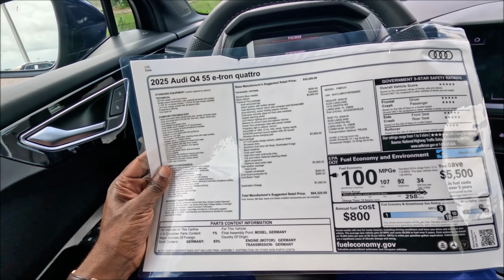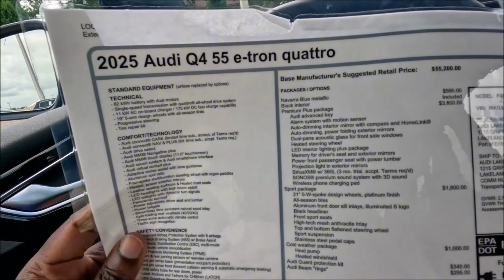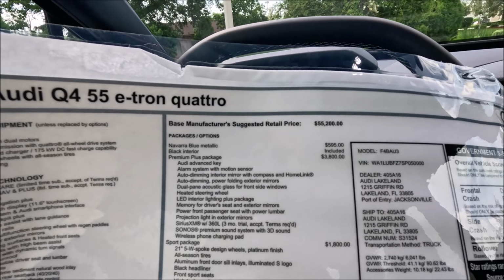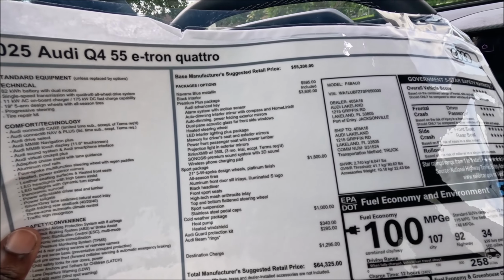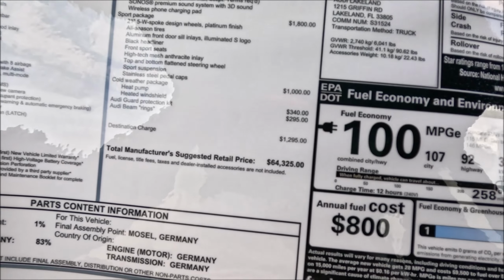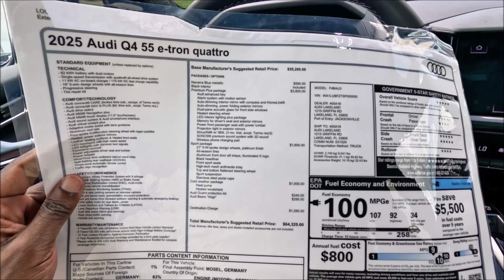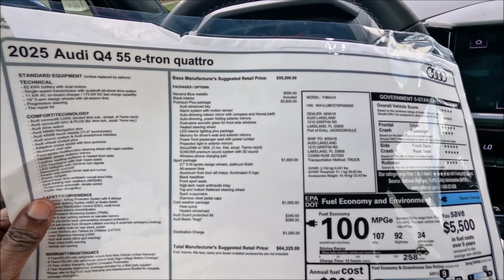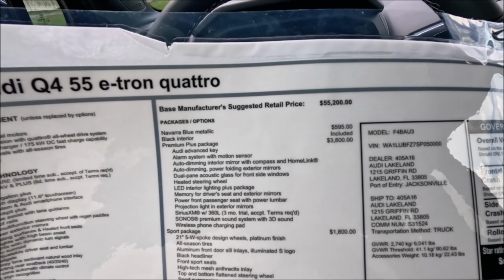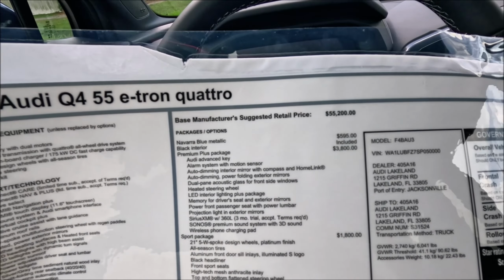Now let's break down the sticker of the Q4 55 e-Tron Quattro, because we start at $55,200. Now, after our additional options and our $1,295 destination charge, we're looking at a total price of $64,325. Now we have almost $8,000 of additional options. So what do we have here? Navarra Blue Metallic, well, that is $595 for your exterior paint, but your black interior, that's included in the price.